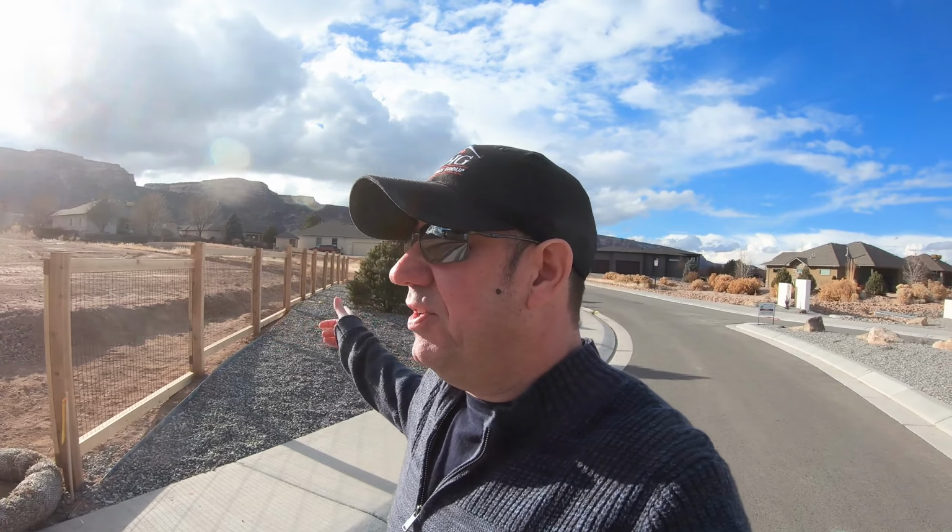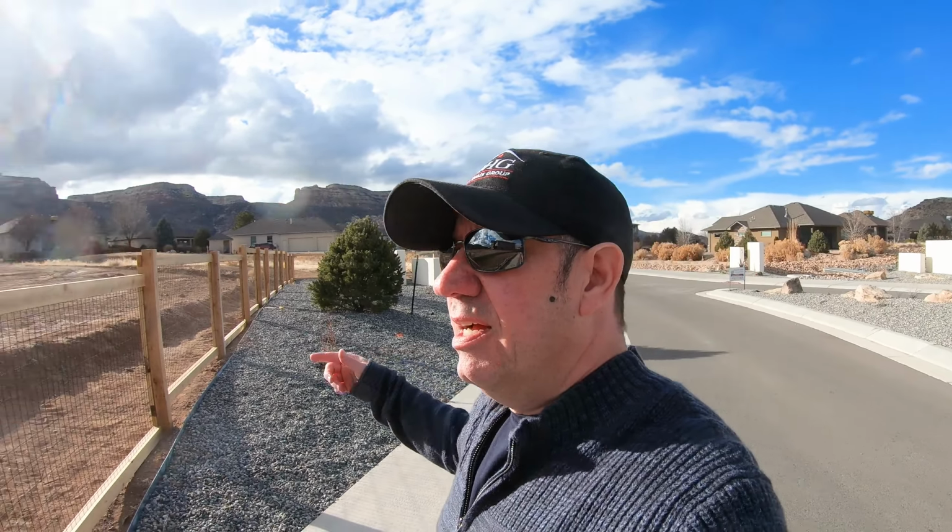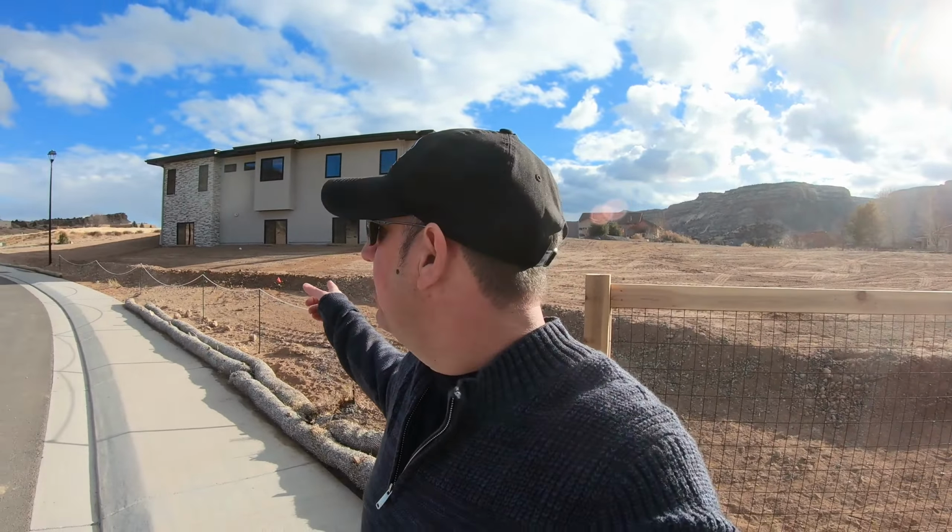When the sun doesn't come out, maybe a better opportunity to show you that gorgeous view of the monument, and also just the backside of this gigantic house that we were looking at from the front. Again, over 4,400 square feet.